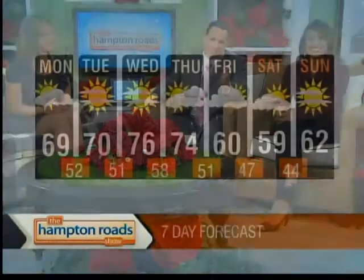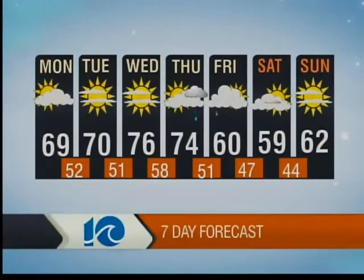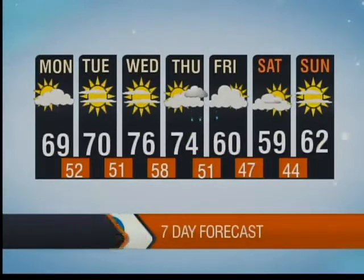Let's take a look at the 7-day forecast. Temperatures in the upper 60s today for highs, tomorrow near 70, and then 76 Wednesday. Saturday and Sunday, 59 and 62. We're hoping we climb out of it a little bit, so that we're not wearing sweaters underneath those costumes by Monday. I think we will warm it up a little and maybe get into the mid-60s.